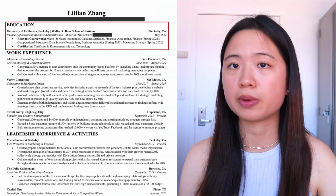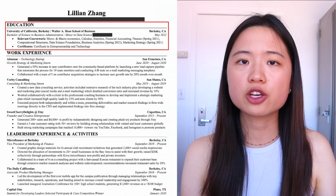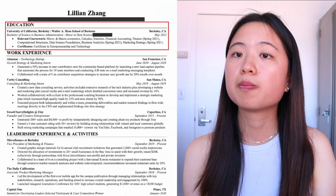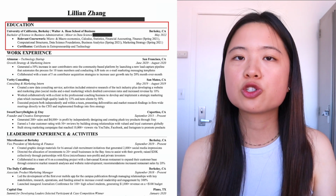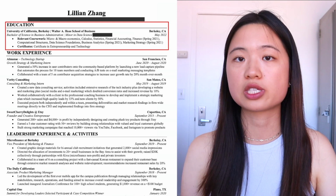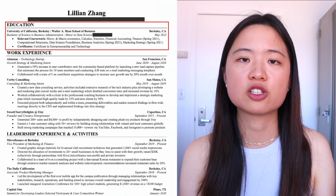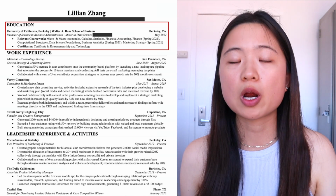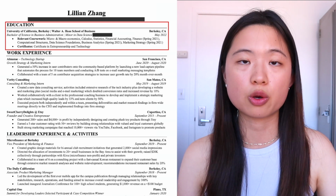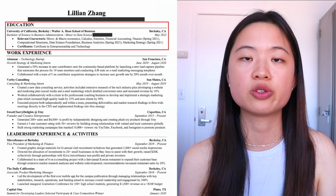In terms of your major, does major matter if you're applying to business related positions? I usually don't think it matters too much because I've definitely seen a lot of people within my other internships who are doing the business internships, but they're majoring in something else like political science, something in social sciences, and just not related to quote-unquote business. It's probably really effective if you just choose a major that you enjoy doing but you know you can do well in. Do something you enjoy, you're probably more likely to do better in it, so that's just my 2 cents.